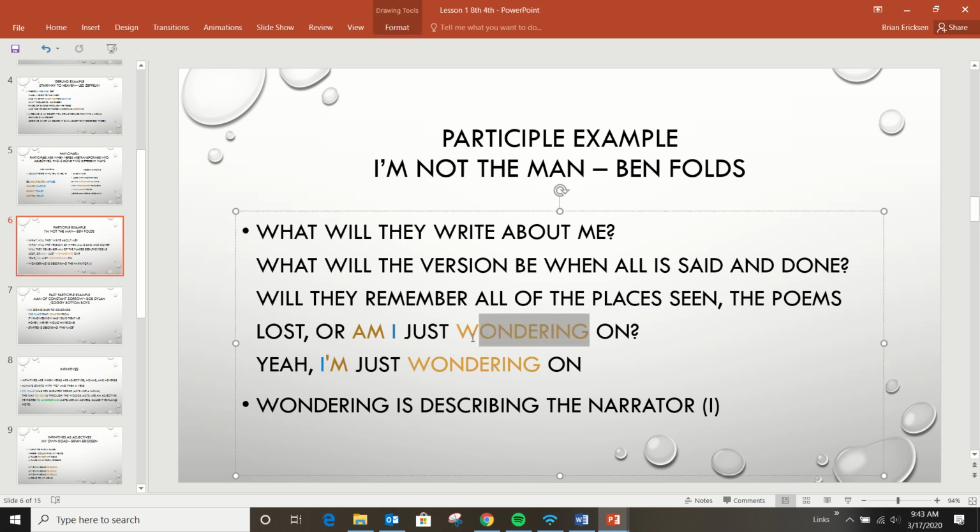So wandering here, with am, is describing I. It's describing the narrator. It's describing Ben, about what he is. He's wandering.